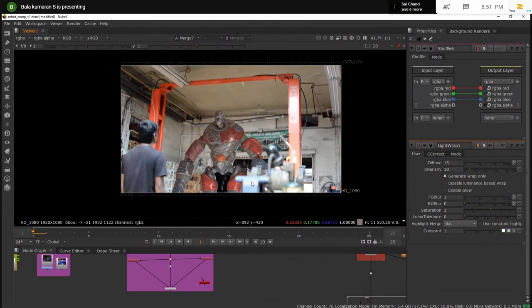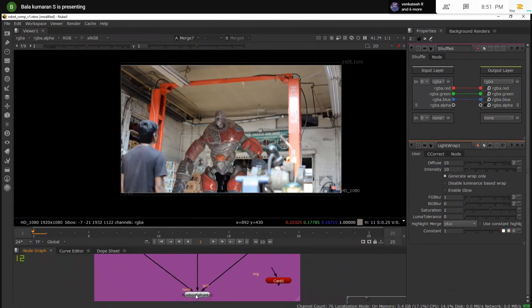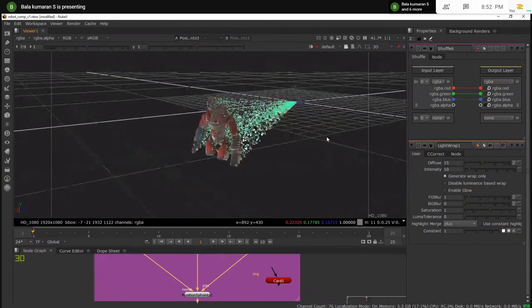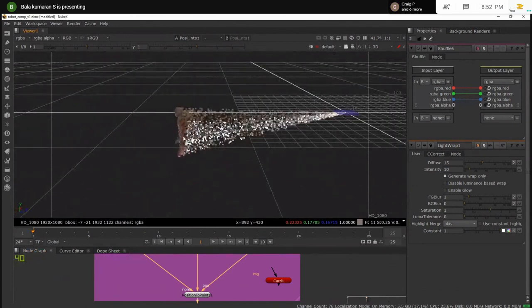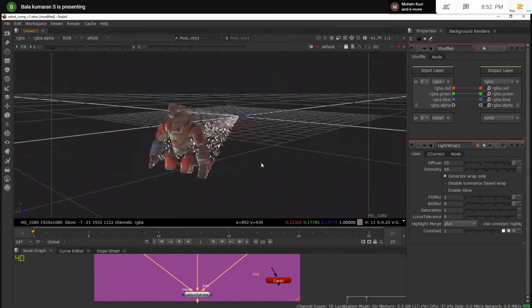So you want to understand what is happening instead of just dealing with a 2D image. There is a tool called Position to Points. What it does is use the position data provided from the render to show us where the CG object actually is in 3D space. This point is happening because of some render anomalies. It won't happen, so don't worry about this.